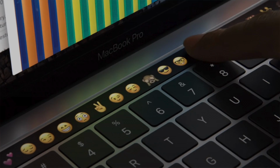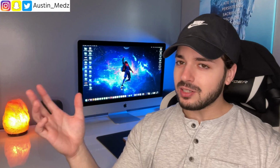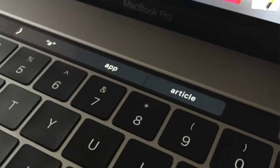Bye touch bar. Now there's a ton of rumors suggesting that the touch bar is going to be completely gone with the new 14-inch MacBook Pro. To be honest, I'm not super sad about this. I barely ever used it on my MacBook Pro. I think it's just a really cool feature, just not a lot of people really use it. It's nice for shortcuts when you're trying to send a message or type out something on the internet, but pretty much every other function I didn't really use, like ever.